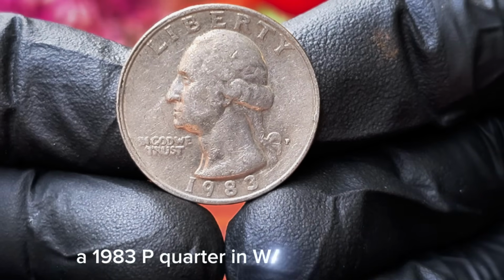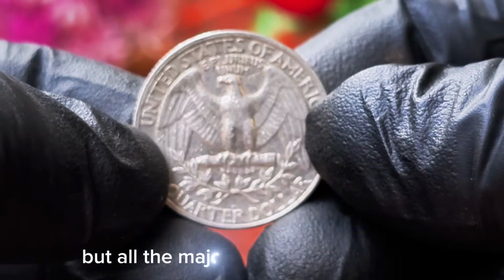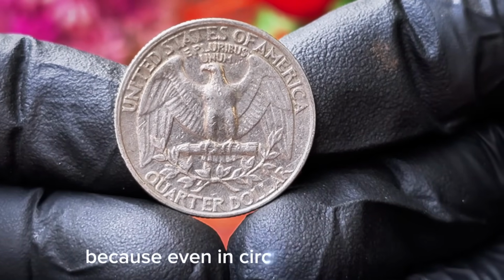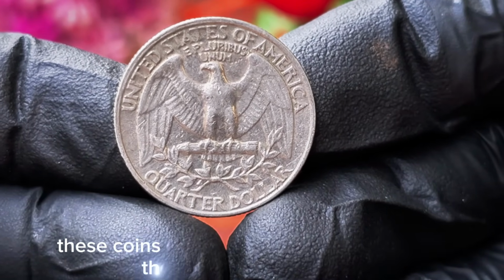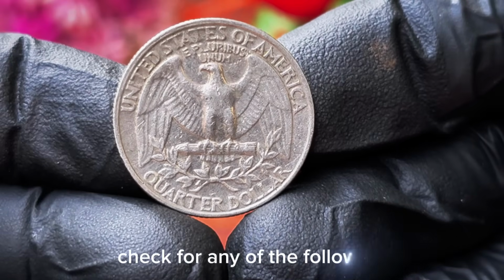A 1983 P quarter in fine condition. That means it's seen some use, but all the major details are still sharp. This is where it gets exciting, because even in circulated condition, these coins can be worth a small fortune if the right error is present. Check for any of the following.